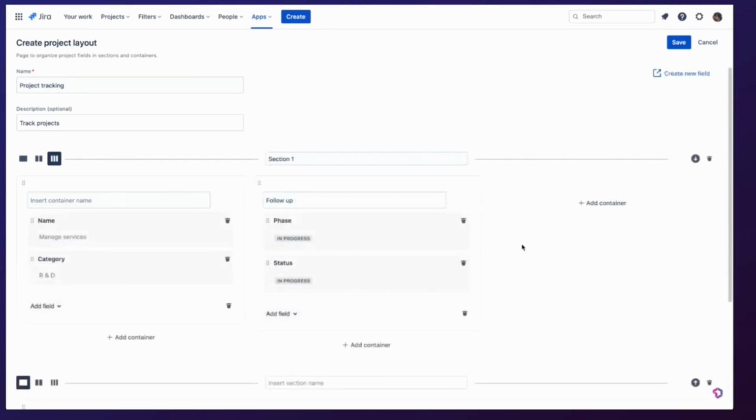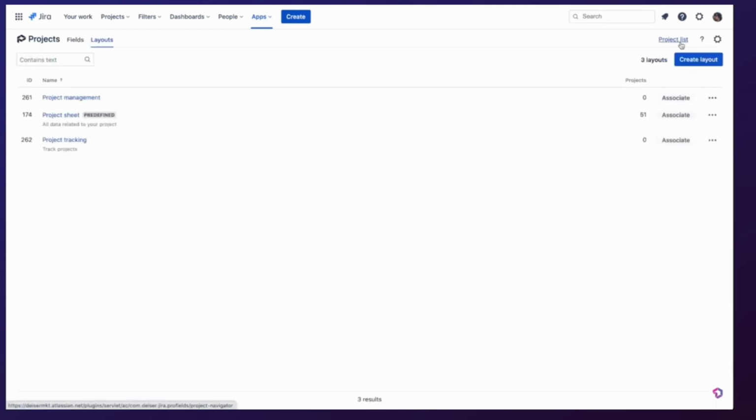Once we have finished the process, we save it, and then it's possible to associate it to as many projects as needed. One more time, from the Settings menu, there's a new feature Project Track has introduced. That's the API Integrations option. Let's see how it works.